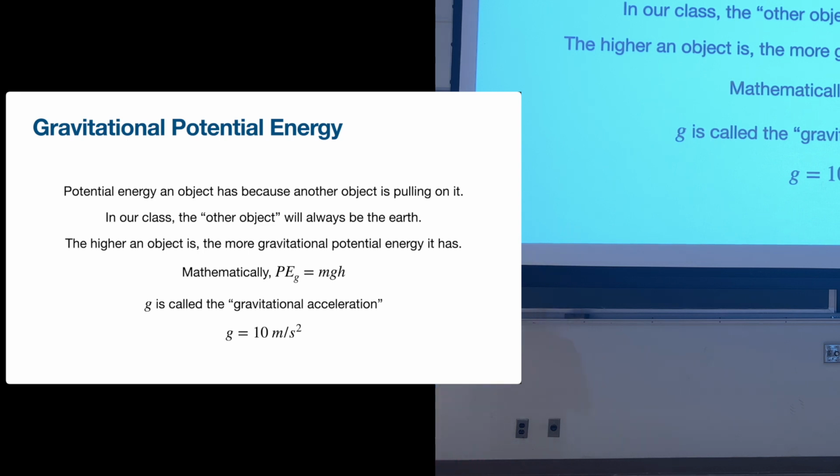The difference is the Earth is huge, and we're much smaller. But the point is, whenever you have one object and a second object and they're pulling on each other through gravity, you will have this thing called gravitational potential energy. Now, there's a lot of different ways of talking about gravitational potential energy, but for our purposes, this is the equation that we're going to use. Gravitational potential energy is equal to the mass of an object times this gravitational acceleration g, which I'll talk about in a second, times the height of the object.